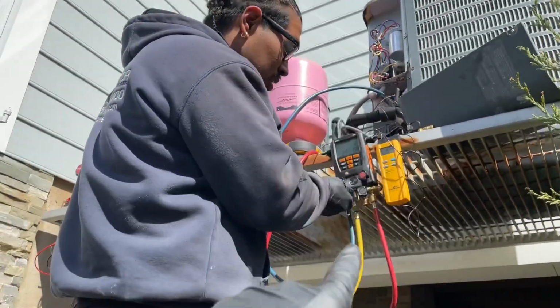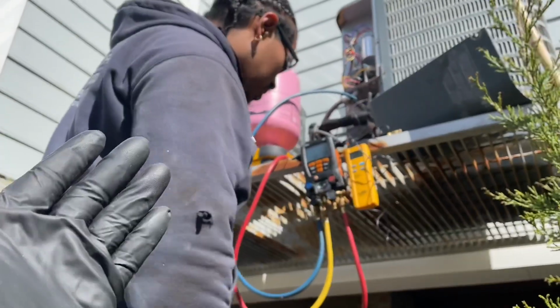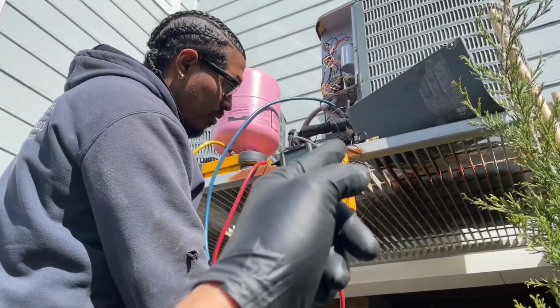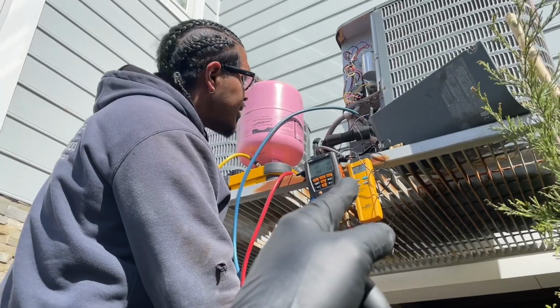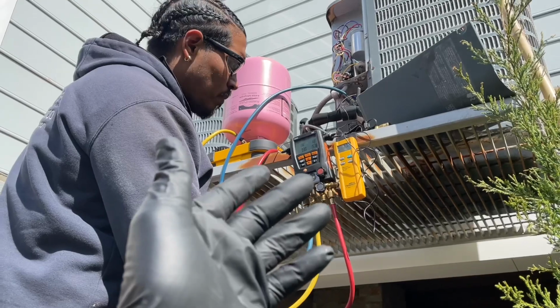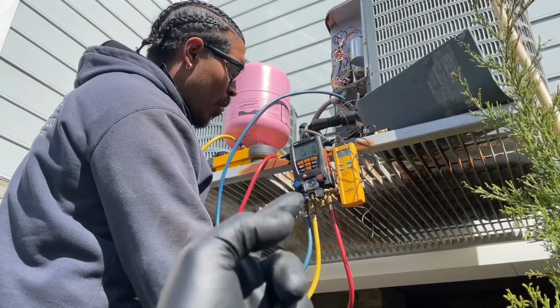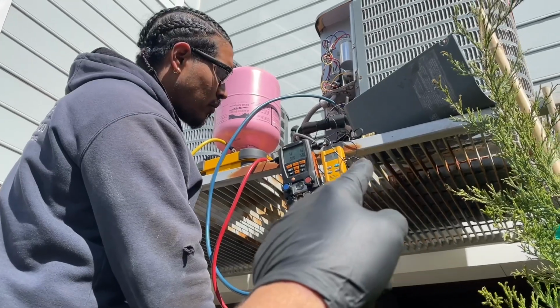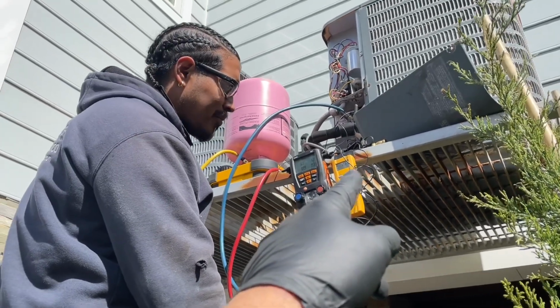We hooked up the smart probes to it, severely undercharged. When we took the caps off for the, was it low side or high side? Low side. We took the cap off for the low side, refrigerant was spewing out. So there's your, definitely a leak there, and I'll show Godzilla how to use the Schrader core removal tool. Probably the title of this video.